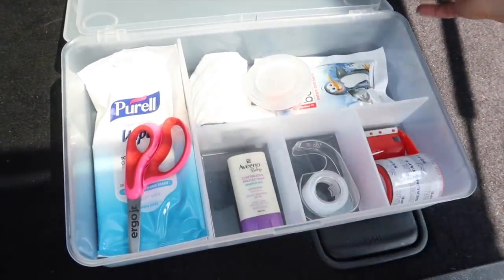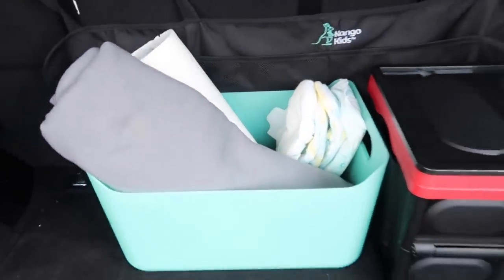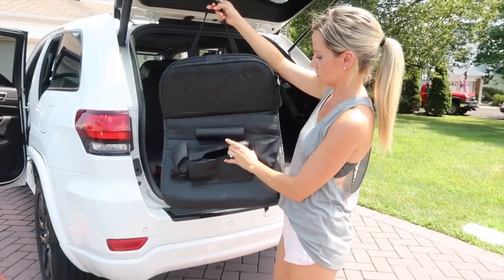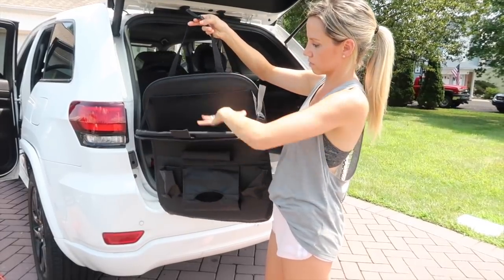I also forgot to show you in this video, but I have a little first aid kit that goes in here as well, with like band-aids and Neosporin and stuff like that. But I love having this little bucket with napkins in it. It also has like a picnic blanket for those impromptu picnic dates.